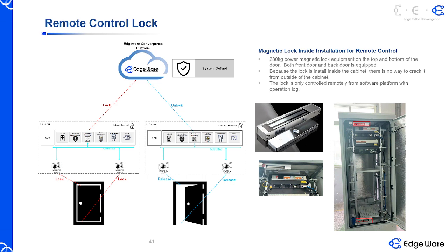So there are many things we should pay attention to. I will not mention the detailed technology here, but we already solved the problem. Okay, so it's not that simple. A lock can lock the cabinet, but it's not that simple. We have to think about many detailed scenarios.